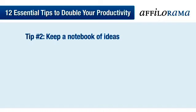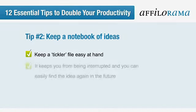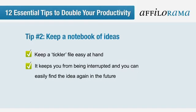Dave Allen, the author of a fantastic book called Getting Things Done, recommends that busy people keep a tickler file. A tickler file can be a Word document, a notebook, or a permanent Clocking It task. The idea is that a tickler file is somewhere to quickly jot ideas down when they occur to you, so that you don't need to interrupt what you're doing and you can easily find the idea again in the future.